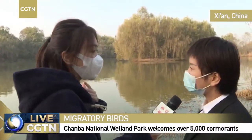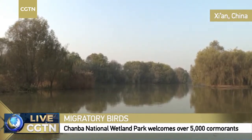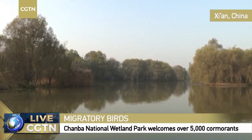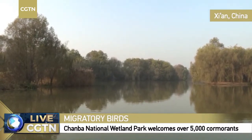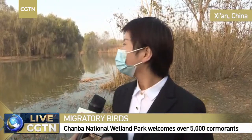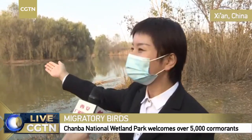Okay, now let's take a look at some of the water birds here. And what you are seeing now is a special kind of water birds called the Night Heron. And it is called the Night Heron for a reason. This kind of birds usually would seek to capture food at night. And when it hunts, it will usually extend its neck.